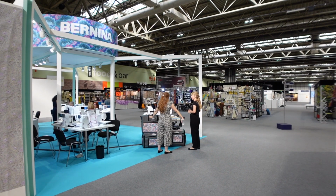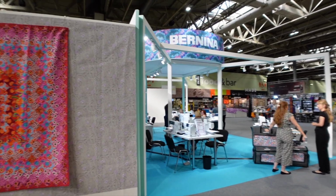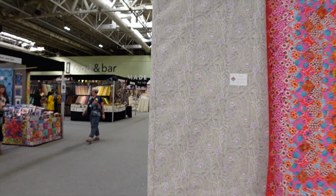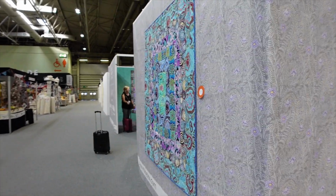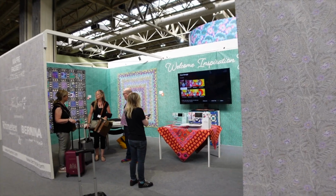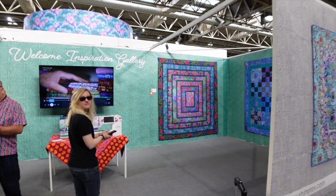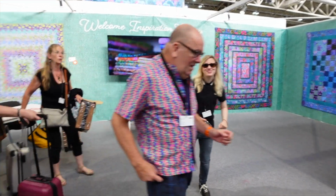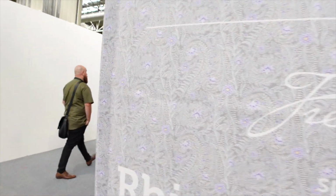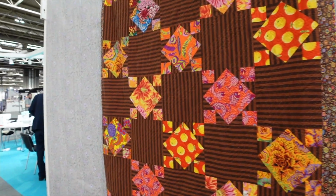Just happened to be going past the main banana stand, which is all decked out in its Caith colours. And this is Caith's gallery behind it, so we might as well just walk round while we're there. Here we go. There's Benina's telly, it's got all the info. Morning, Emily. She's got dark glasses on. I don't know what that means.